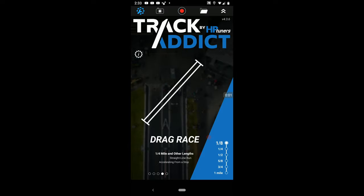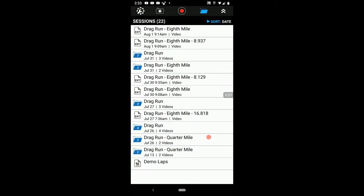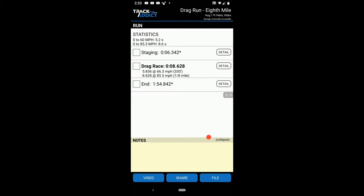Okay, let's look at the Track Addict app for an eighth of a mile, and it's going to show us some data. At the top is the one that we want. We're going to click on that. It's going to show us that the Yamaha did 8.628 at 85 miles an hour in the eighth of a mile.